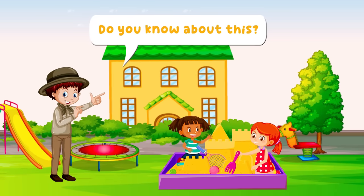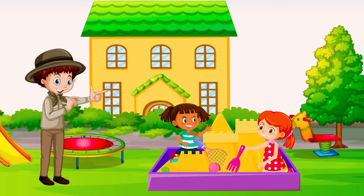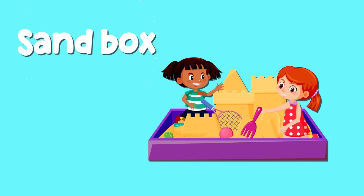Do you know about this? Yes, it's a sandbox. A container filled with sand for digging and building.